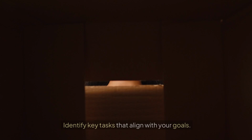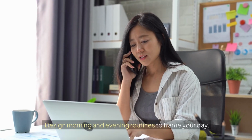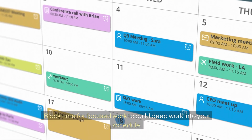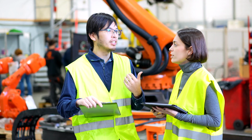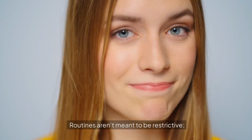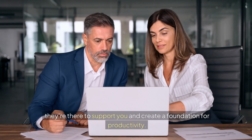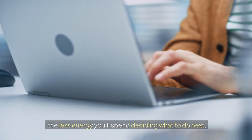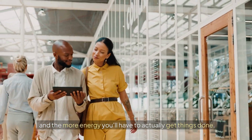Let's recap. Identify key tasks that align with your goals. Design morning and evening routines to frame your day. Block time for focused work to build deep work into your schedule. Schedule breaks to stay energized and avoid burnout. Regularly adjust your routine based on what works best for you. Routines aren't meant to be restrictive. They're there to support you and create a foundation for productivity. The more consistent your routine, the less energy you'll spend deciding what to do next, and the more energy you'll have to actually get things done.